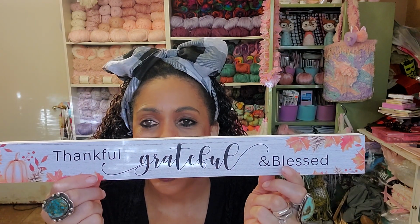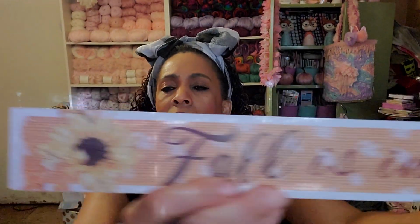So there's that. And then look at these for fall. I absolutely love this. This is so Hobby Lobby. What does it say? Thankful, grateful, and blessed. This is so Hobby Lobby. Isn't that nice? Beautiful. The last few years, last three years, they have been doing just fabulous with all their decor. Fall is in the air. Look at this one. And then look at that little, is it a blue pumpkin? Yeah, a blue pumpkin. Light blue pumpkin, and then that sunflower on the end. Isn't that pretty? It says fall is in the air. I love it. So beautiful. And those are so easy to decorate. You can put them anywhere.